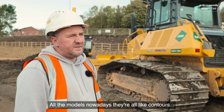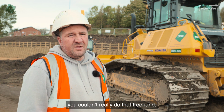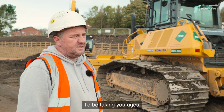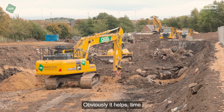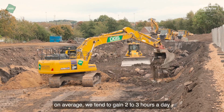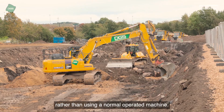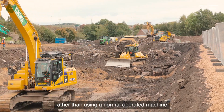All the models nowadays, they're all like contours, and you couldn't really do that freehand. It would be taking ages. Obviously it helps time. On average, we tend to gain 2 to 3 hours a day rather than using a normally operated machine.